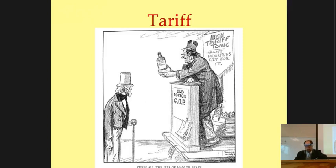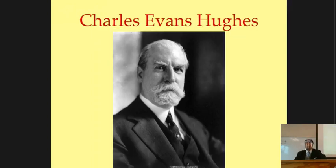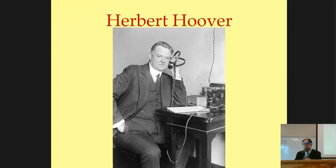Besides Andrew Mellon as Secretary of the Treasury, President Harding appointed former and future Supreme Court Justice Charles Evans Hughes as Secretary of State. His Secretary of Commerce was the great humanitarian and wealthy businessman Herbert Hoover, one of the most respected Americans on earth. But not every member of his cabinet was quite as distinguished.